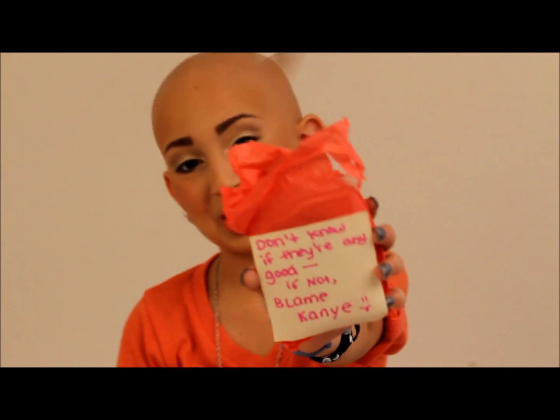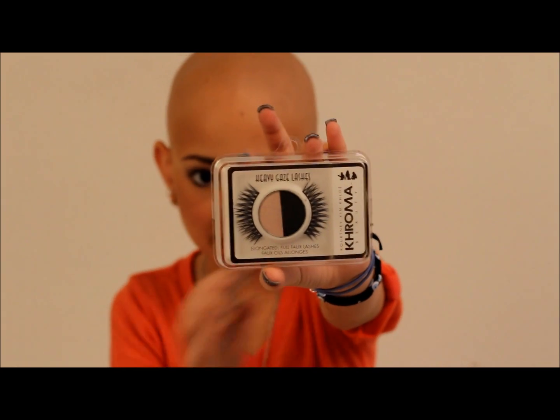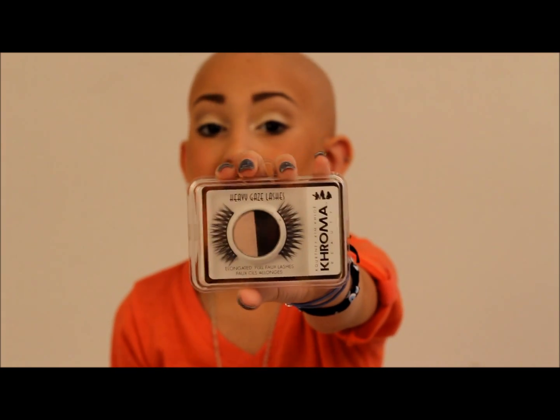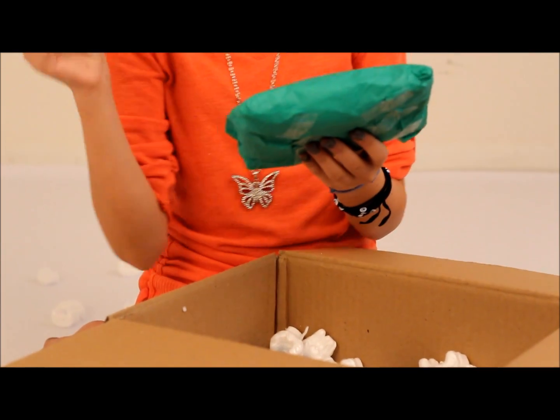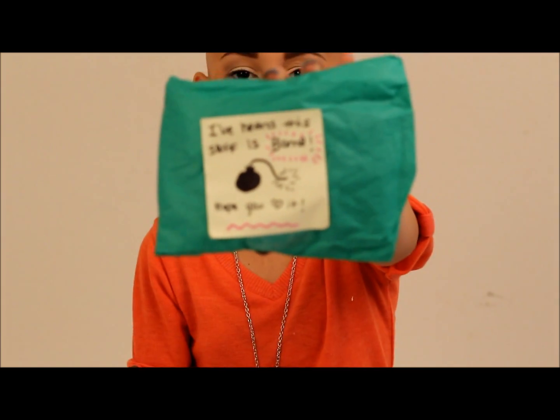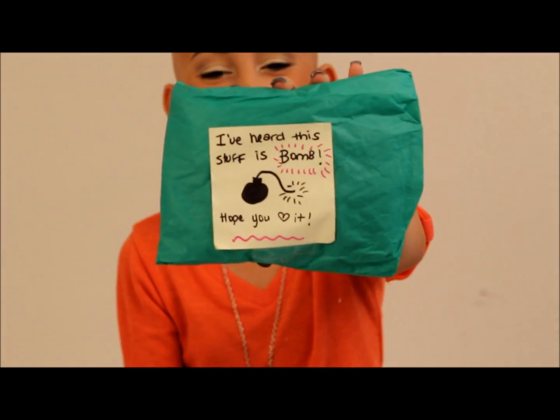Okay, so the next thing, it says, don't know if they're any good. If not, blame Kanye. Oh my gosh. Yeah, it's from the Grow Up. Oh my gosh, I'm totally going to review this for you, or mention it in hits or misses. I got these lashes, and then it comes with the shadow duo. If you guys didn't know, this is the Kardashian collection. Okay. I've heard this stuff is bomb. Hope you love it. It has a really pretty bow on it and stuff.